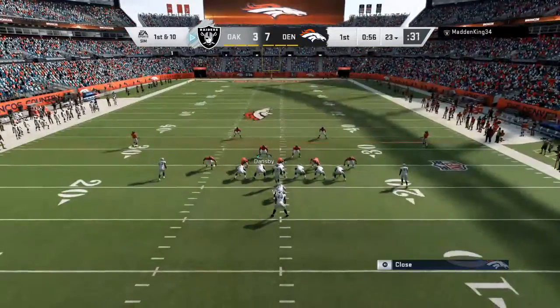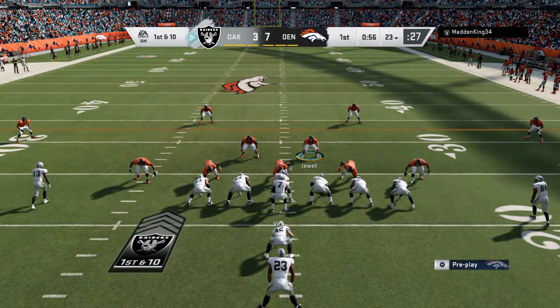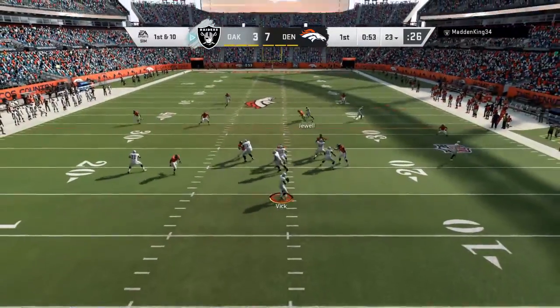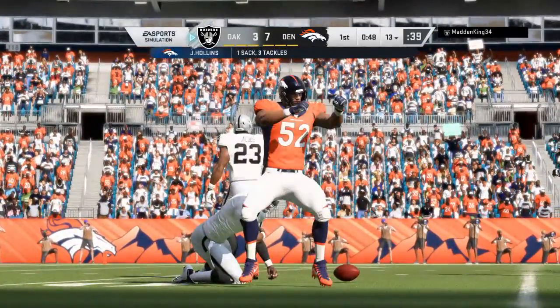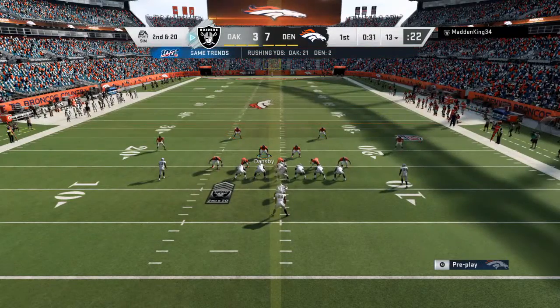The Raider offense set to get this drive started. And they had 3 points last time, but they didn't want 3 points because they were well within range of scoring a touchdown. We'll see if they can do better now. He cannot get away. Down goes Vic. So now 20 yards to go on second down after the sack.